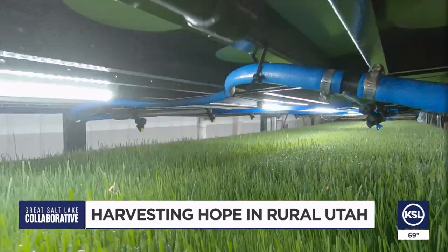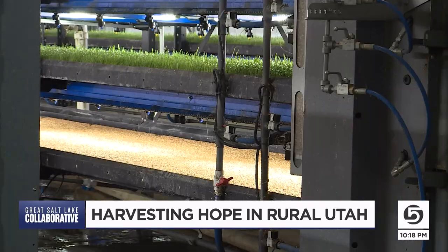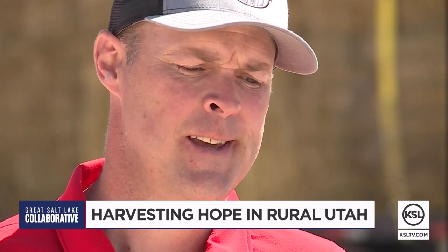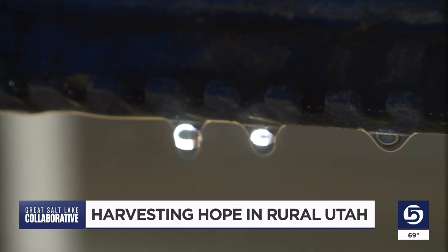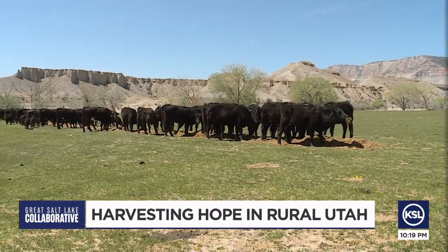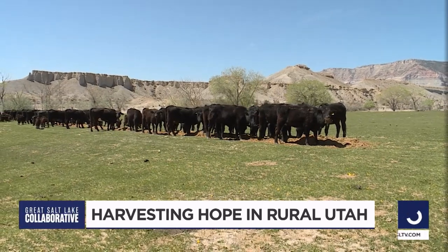These longtime rural Utah ranchers recognize it's not a one-size-fits-all solution, but farming into the future isn't getting any easier here. Try to buy into farming, try to buy into ranching. It's impossible. If you don't have the land in the family, you're not going to buy in. But buying into a potential fix to the water and land crisis, that's a seed the Magnusons and others are willing to plant in hopes that this parched landscape gives them a shot at success for years to come. In Emery County, Dan Spindle, KSL 5 News.